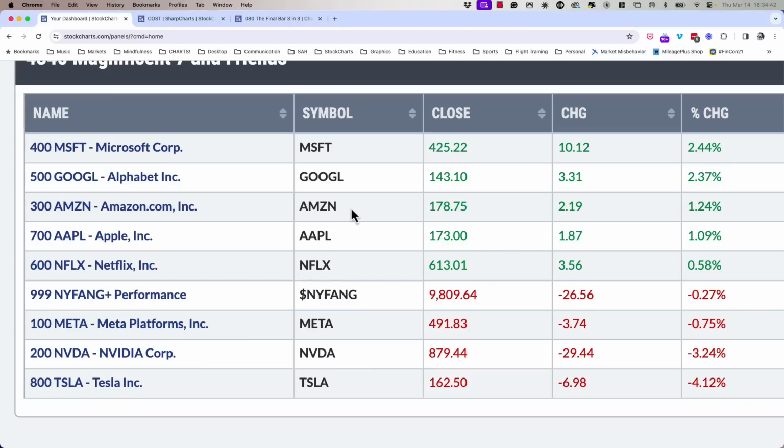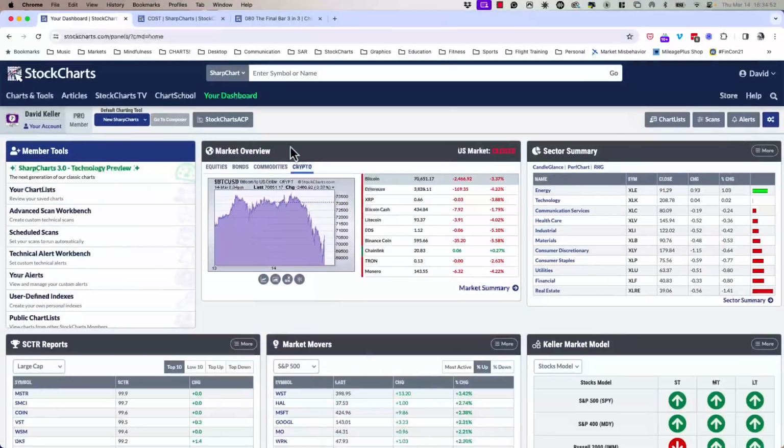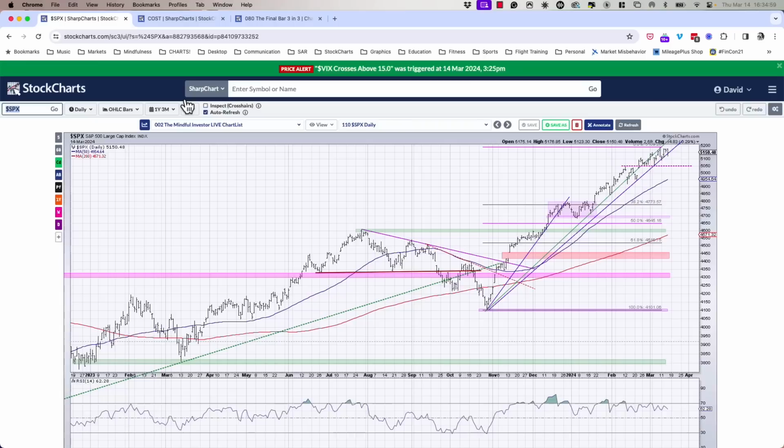But the losing names in this group, that really hurts, right? Tesla down 4%, making a new 3-month low again today. NVIDIA down 3%. Still not a bad chart, but certainly changing from that long and strong up and to the right, onward and ever upward type of pattern. Not what we're seeing on some of those growth names for sure.